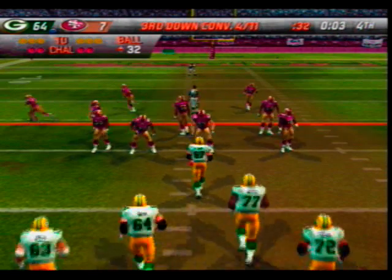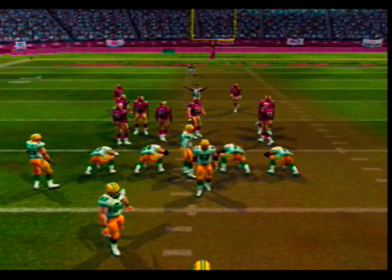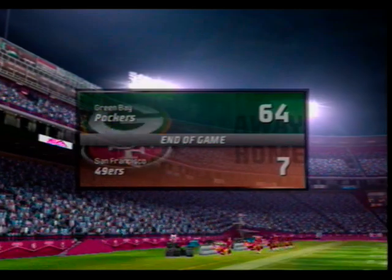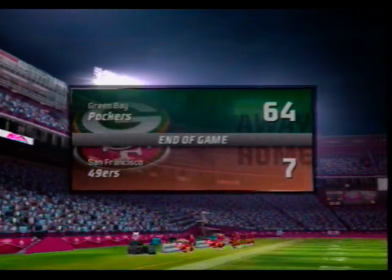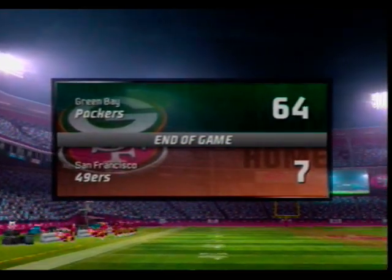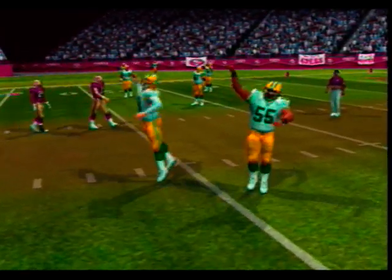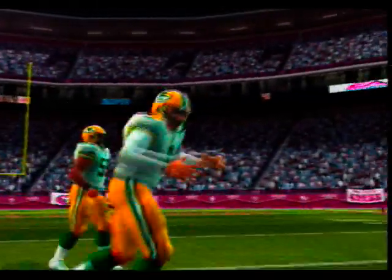So this could be the last play of the game. Ball on the 32-yard line. A lot of scoring, but a one-sided game. The final score is the Packers 64, the 49ers 7. This is Al Michaels with John Madden saying goodbye for EA Sports.